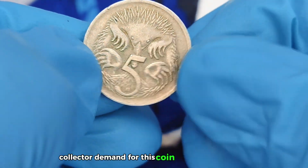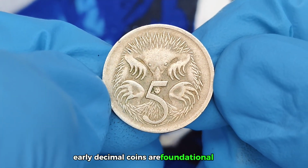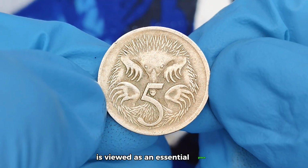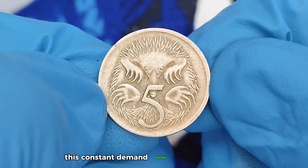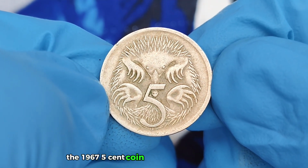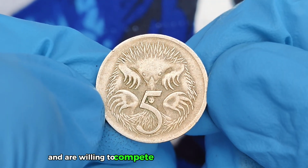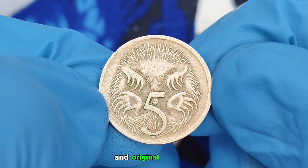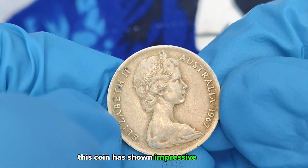Collector demand for this coin is consistently high and continues to grow. Early decimal coins are foundational items, and the 1967 5-cent coin is viewed as an essential piece for anyone building a serious Australian collection. This constant demand keeps the market strong. In the auction world, the 1967 5-cent coin regularly draws attention. Collectors recognize its importance and are willing to compete for well-preserved examples, especially those with strong eye appeal and original surfaces.